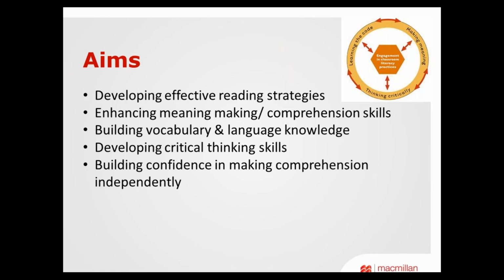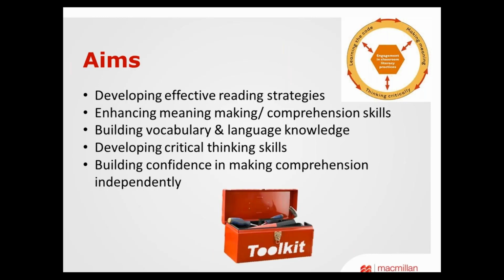And then, of course, we talk about the text. You think it's a good idea. We're trying to develop those critical thinking skills as well. And all this should help building confidence so they can do this better independently. Yeah. So what you're actually doing is creating a toolkit for your students to get ready for independent reading.